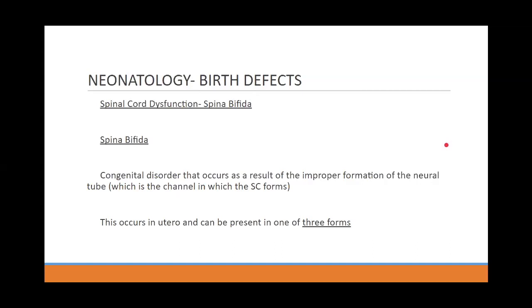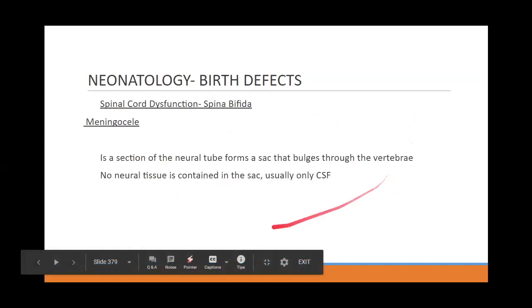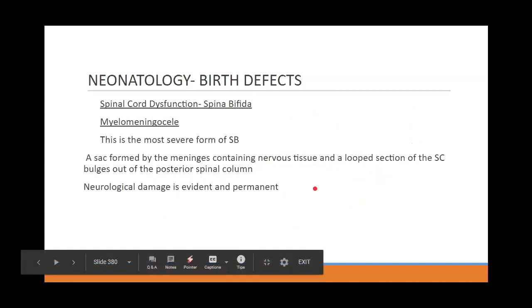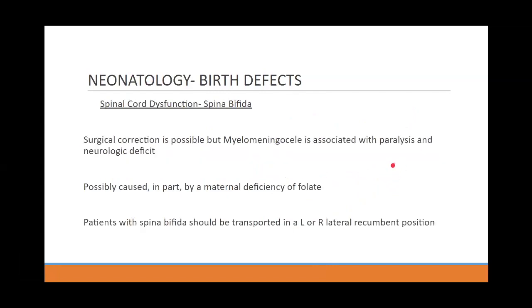Spina bifida, congenital disorders, which result from the improper formation of the neural tube. It can have three different forms. Occulta, where there's a cleft in the vertebrae. Meningocele, is a section of the neural tube forms a sac that bulges through the vertebrae. No neural tissue is contained in the sac, it's only CSF. And then there's myelomeningocele, most severe form, where the sac and the meninges containing the nervous tissue are looped, and they're outside of the body. We'll see some photos here in a second.